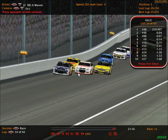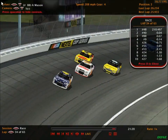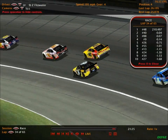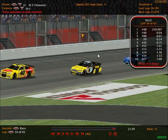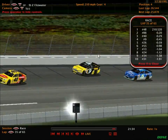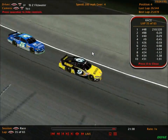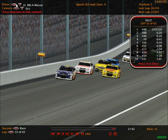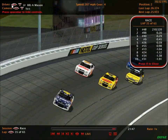So now these 4 are battling, which may allow the rest of the field to catch up. Here comes Aaron Mason by the 40, Brian James, and maybe Zachary Fitzwater also. No, Brian James is going to still hold the position against Fitzwater, as that outside line is getting a great run off of 4. Now Fitzwater is in threat of the 26 of Andreas Allen. If you lose your momentum here, that car behind you will catch you and pass you so fast. Brian James passing back for the second position, as it's Chevy, Ford, Toyota. Toyota starting to show its face up here also.